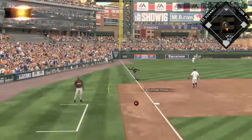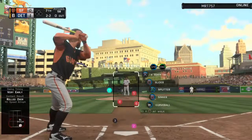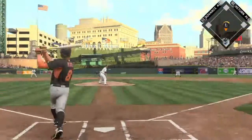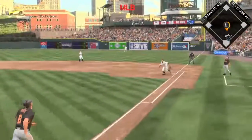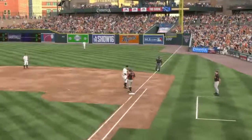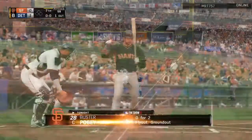Grounder down the line at third. But this is going to be a foul ball as that keeps things at 2-2. This is popped high in the air toward the right side of the infield. And Cabrera will take this one for the first out.